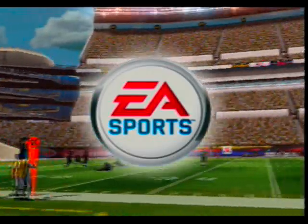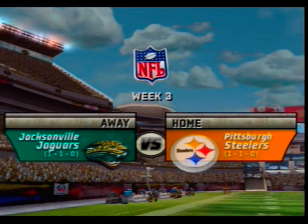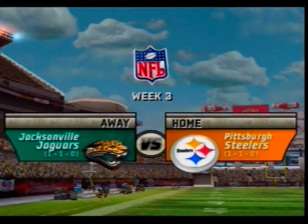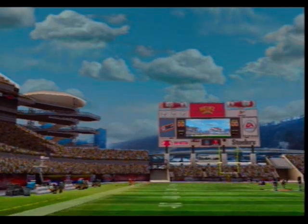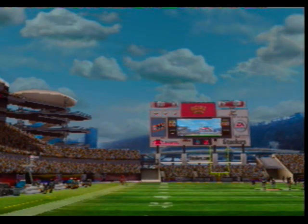From the Steel City of Pittsburgh comes our live telecast. We're here today for our third broadcast of the season. Both of these teams are ready to add a victory to their record as the Jaguars square off against the Steelers. They're lined up for the kickoff, so let's get this game started.